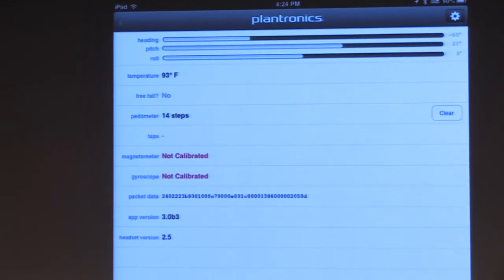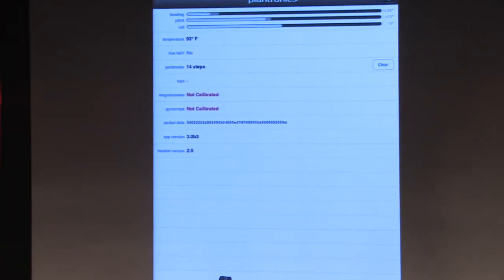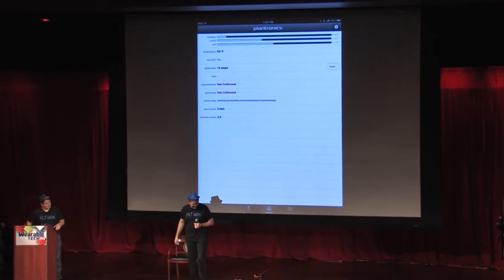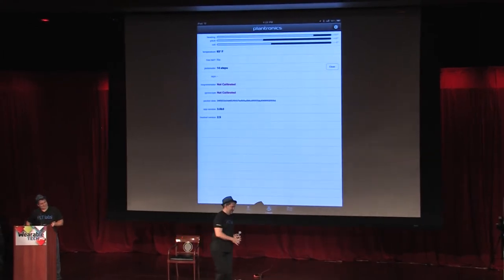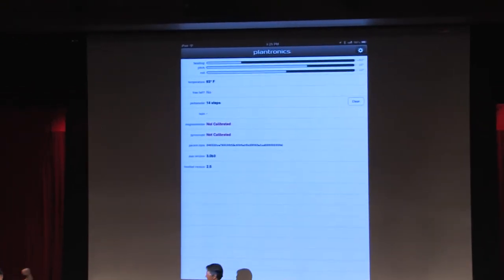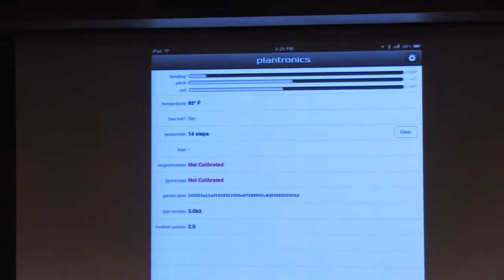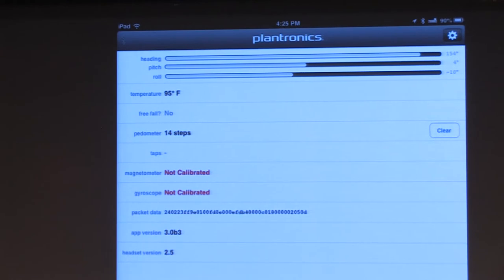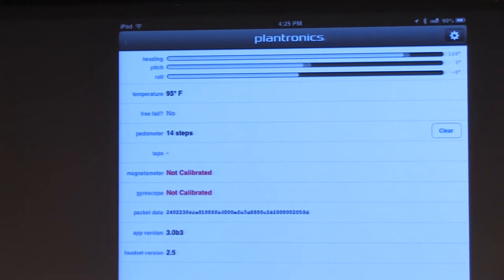So again, head orientation, pedometer, and... I'm not going to ask you to jeopardize your life by slipping through the puddle there, but we also have free fall detection, as you can see there. So we have this ability to start to augment Joe's experience. Another capability of this device is the ability to tap. And again, this is just surfacing the event. So if you tap the headset, you should start to see some tapping here. There we go. So we're also exposing tapping.